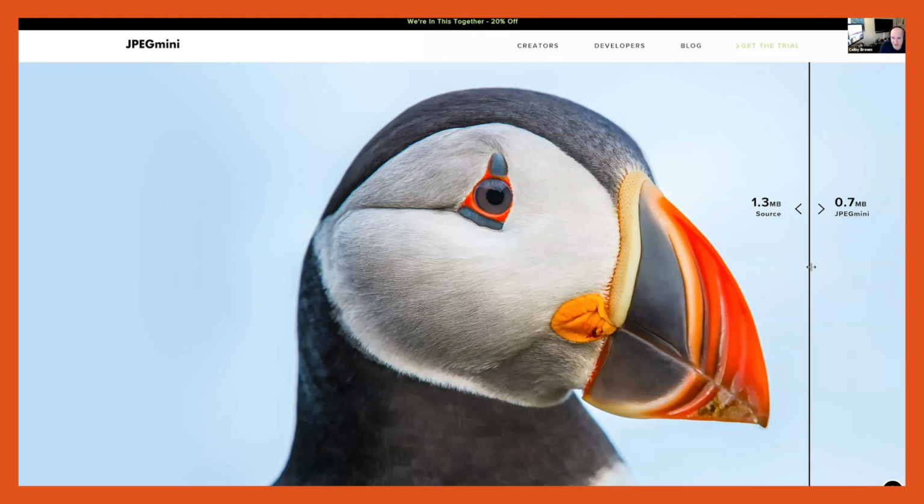You can see from this image on their website, this is actually my image that they use to showcase this, where the original source image was 1.3 megabytes, and then pushing it through JPEG Mini created a 0.7 megabyte version of that same image that would see zero degradation in quality, which is pretty amazing when you're talking about hosting images.